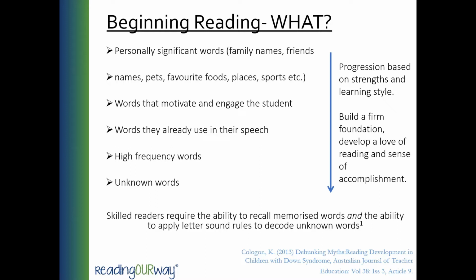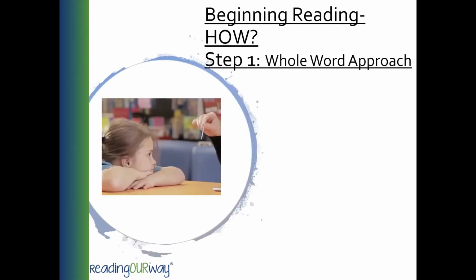Colligan says that skilled readers require the ability to recall memorized words and the ability to apply letter sound rules to decode unknown words. So when do we incorporate phonics? Phonics is important, but it's covered at a later stage. Once the students have the ability to recall memorized words, then you would consider adding in the phonics.